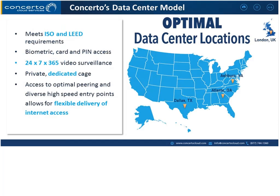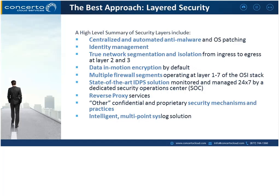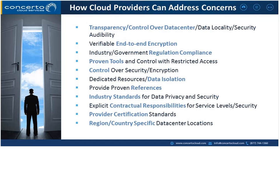If you look at us, the Concerto model, we have a U.S. footprint, and then we also have a Western European footprint with dedicated environments for customers in a virtual private cloud scenario. We like to make sure that there's formalization around processes and procedures to make sure that security is followed and that the right processes are in place to mitigate anything that might arise. We have a fairly sophisticated layered approach to security that not only ties to anti-malware and OS patching, but goes all the way through the 7 layers of the OSI stack, to make sure that we have the right level of security to meet the compliance we need, and also the best level of security to meet general best security practices.